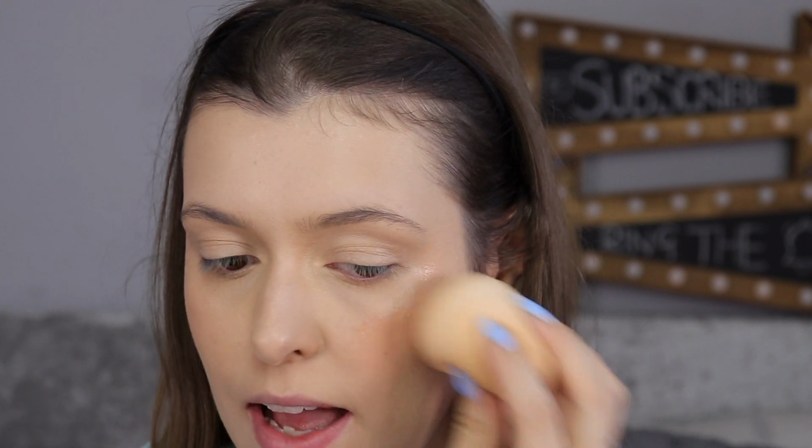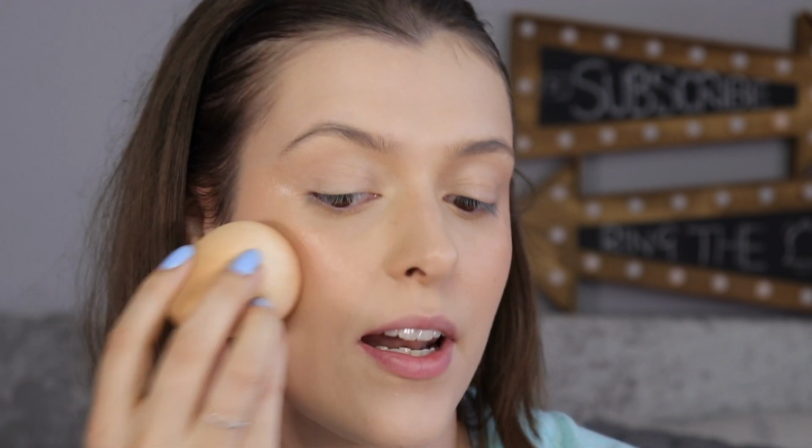Look how shiny and glossy my cheeks look. Oh my god, that's beautiful. This is such a natural flush. Ooh. I might just take it into my temples as well because it is so natural and sort of glowy. I feel like I can really bring this up. Oh my goodness, look at this. I look wet. This is amazing.